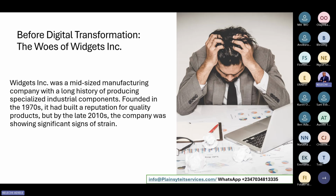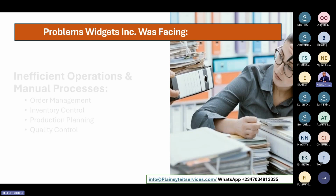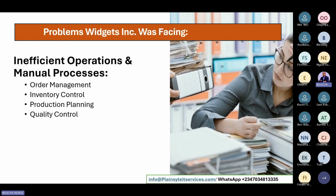in the 1970s. It had built a reputation for quality products, but by the late 2000s, 2010s, the company was showing significant signs of strain. Now, what were the problems really? First was the order management.